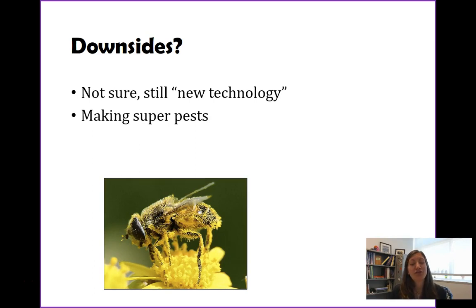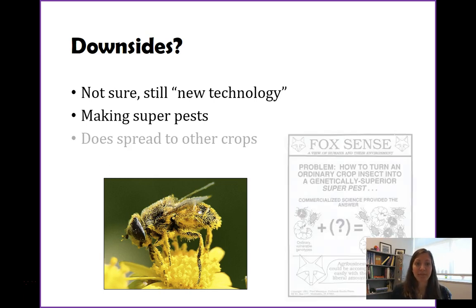Similar to pesticides, you do have issues with super pests as well. So for example, if you have a GMO that has a pesticide coded into its DNA, like that corn example, yes, it's going to kill a lot of those pests, but there'll be a couple that survive. And the couple that survive, they're going to reproduce and make more pests that are resistant. And we're starting to see this as well. We're starting to see these super pests, so that the GMOs we have won't really matter.